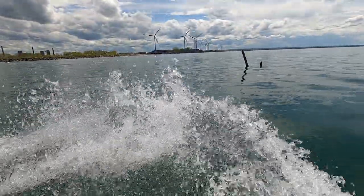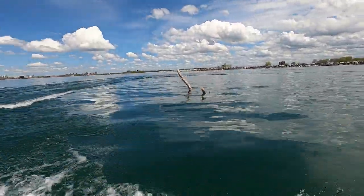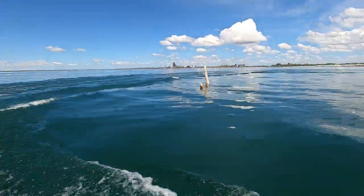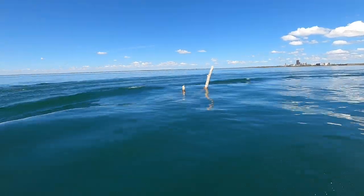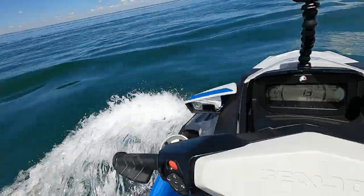A random branch just sticking out of the lake here. I mean, 33 feet of water. Always gotta look where you're going.